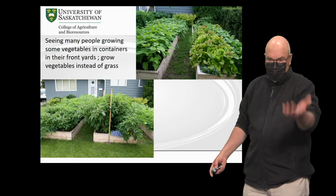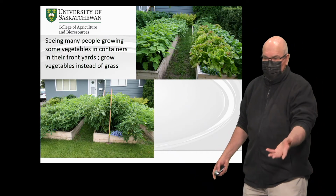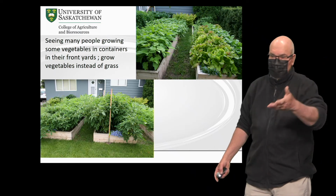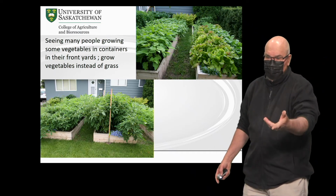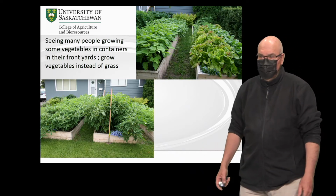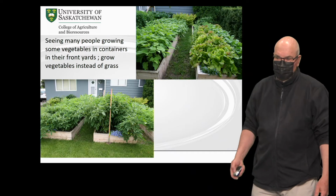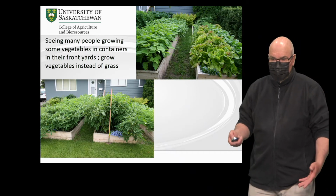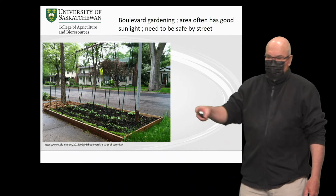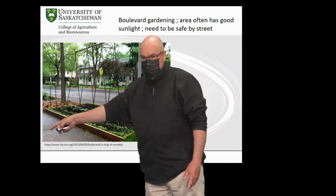So apply water, apply fertilizer, cut it, throw away the grass clippings. Instead, apply water, apply fertilizer, and harvest food. So it makes sense to grow vegetables in your front yards, like this is doing. Edible landscaping, urban agriculture.